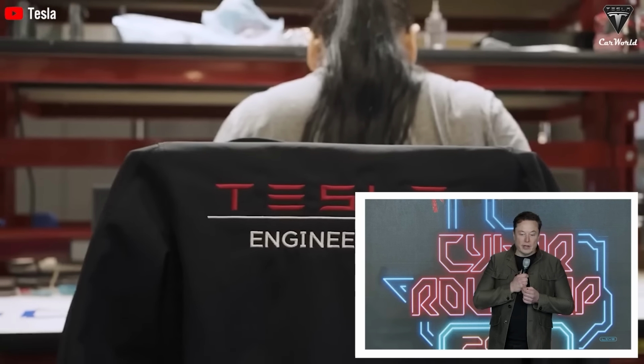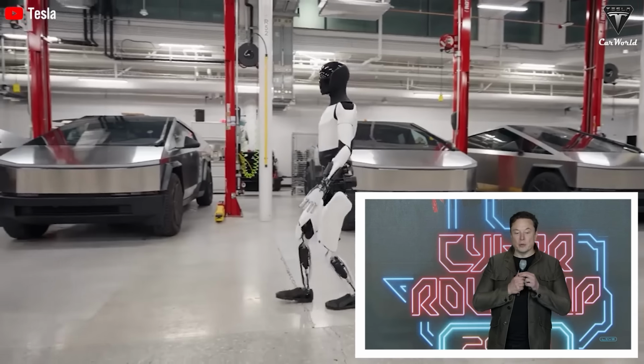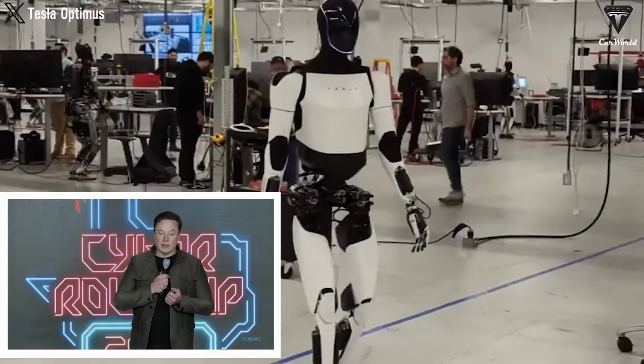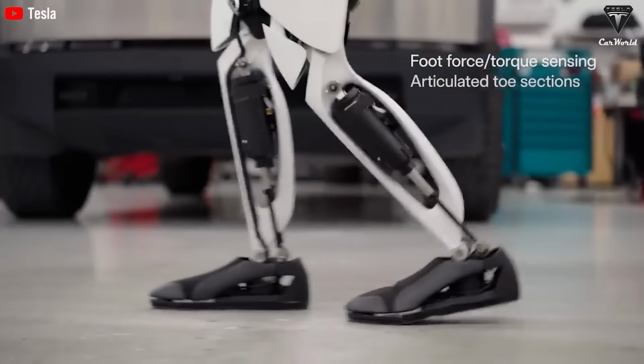Over the past 2 years of development, over three generations, Optimus' speed has increased significantly. Although it's not enough, as you can see in the videos Tesla's posted, it can now go up to 2 miles an hour. At this speed, Optimus can handle shopping around the house and other errands.